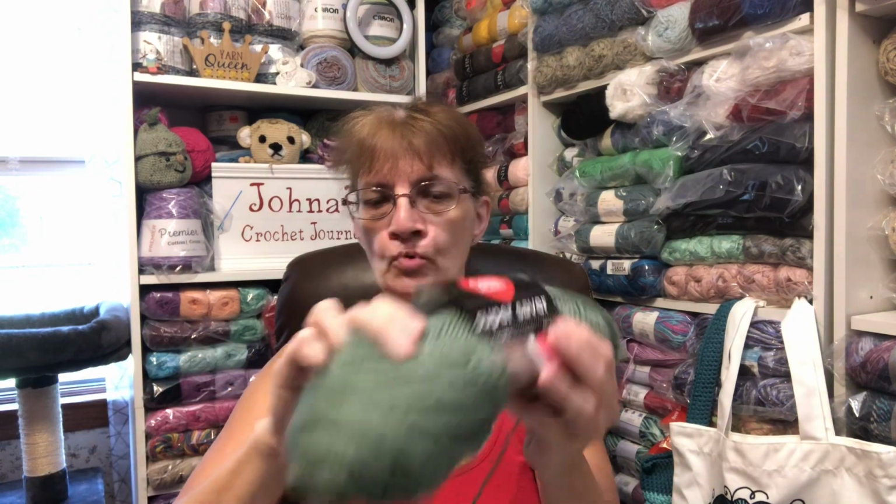So the pattern said to hold 3 strands of yarn together. I did not, because in this Red Heart Super Saver Light Sage, which is what one of my daughters wanted for my grandson's nursery, this was all I had left out of the blanket that I made. So I couldn't hold 2 strands together to be enough. I mean, I know I could have held the strand from the inside and from the outside and at least did 2, but I didn't want to.